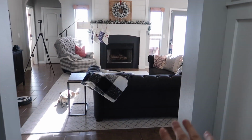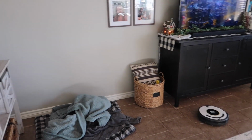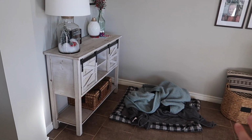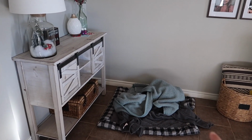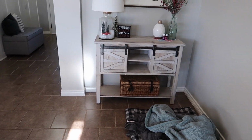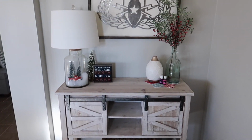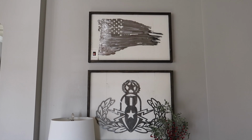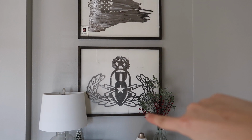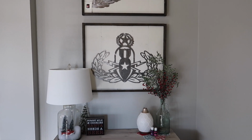Now, coming into the house, it's kind of a mess, but off to your left, we have this little entryway table. I have no clue where to put these right now because usually this is my dog's bed and it is over there where the Christmas tree is. But we have this little entryway table that I moved into here. My husband made these signs. We have an American flag. We have the EOD symbol, which is what my husband does in the Air Force, is a bomb technician.